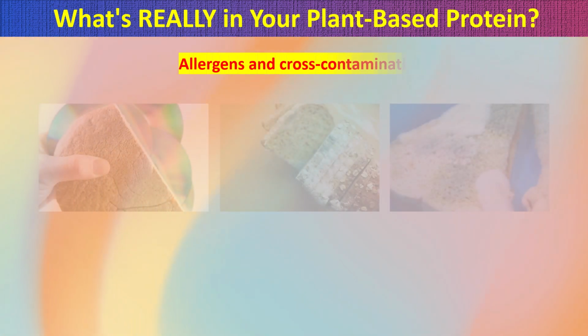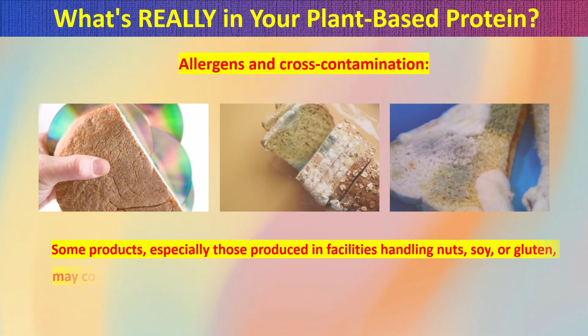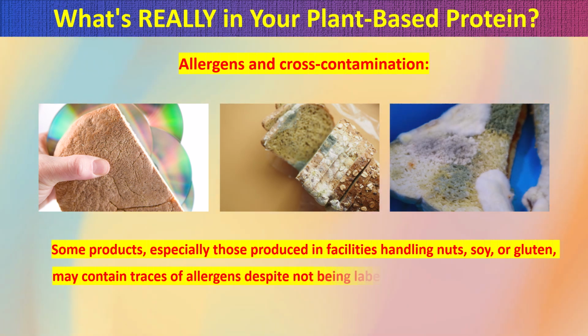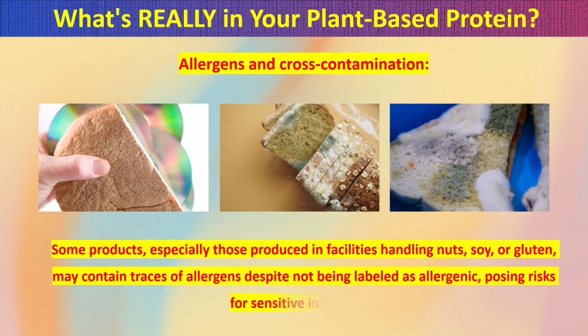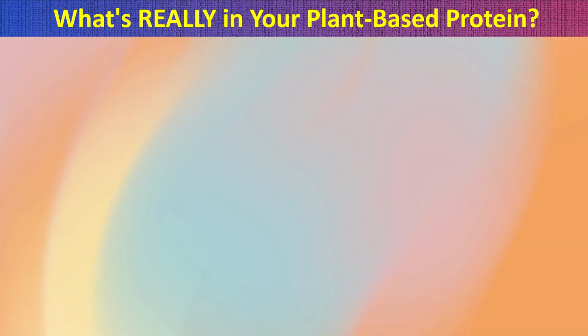Allergens and cross-contamination. Some products, especially those produced in facilities handling nuts, soy, or gluten, may contain traces of allergens despite not being labeled as allergenic, posing risks for sensitive individuals. Added sugars. Several brands include added sugars or sugar alternatives, increasing calorie content and negating some health benefits of the product.